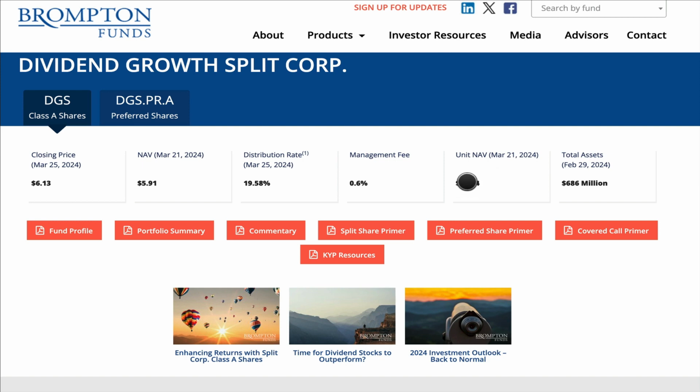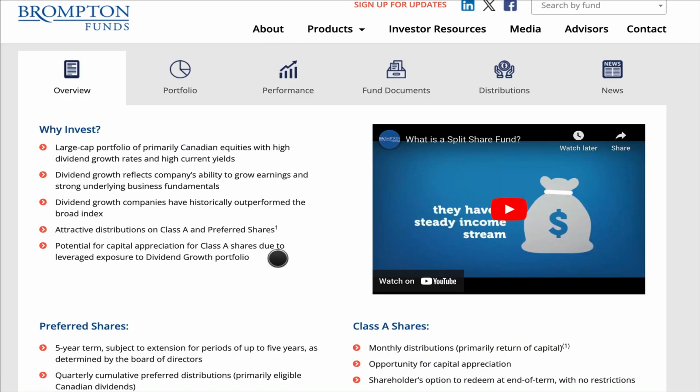This is very important, because if the NAV is below 15, then you don't get the dividends, but as long as it is above 15, then you will get those dividends. DGS is a large cap portfolio, primarily Canadian equity with high dividend growth. But it says Canadian equities, and actually there are a lot of international companies included in this. This is one of those changes that they've made.